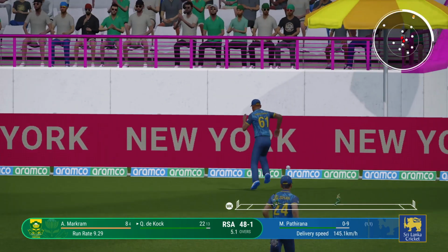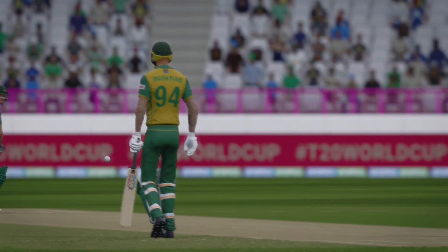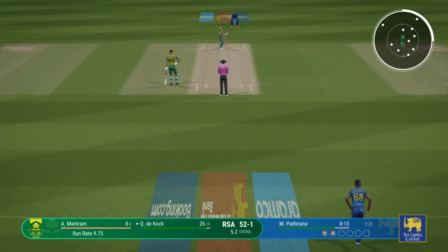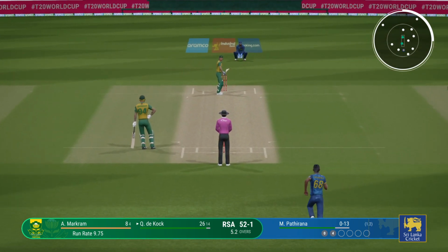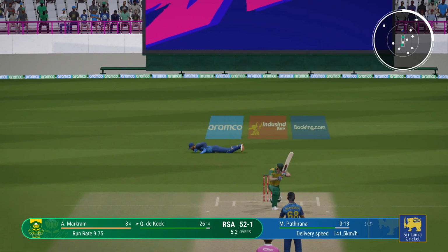Massive outside edge. Didn't time it at all, but managed to get it away to the boundary. I didn't feel there was too much wrong with that last delivery. They just need to keep the ball in the right areas and the rewards will come. Nicked it.